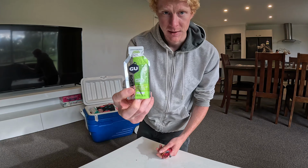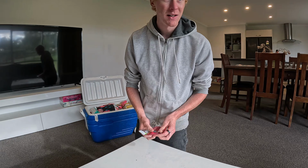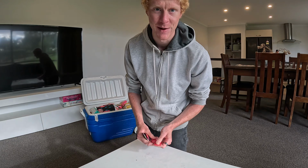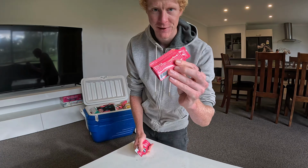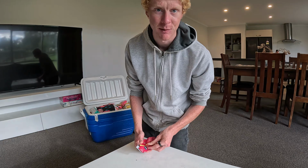These have 35 milligrams of caffeine in each one, so you have a couple of them and it adds up to a significant amount. Nothing crazy like the 200 milligrams you might get in a Beta Fuel gel, for example. You can have some of these and still sleep. These ones are raspberry, no caffeine in them. I don't actually have any, but raspberry sounds like it tastes bloody good.